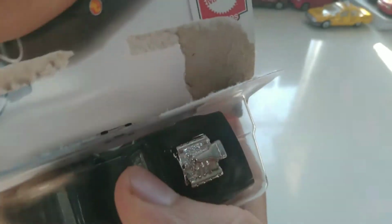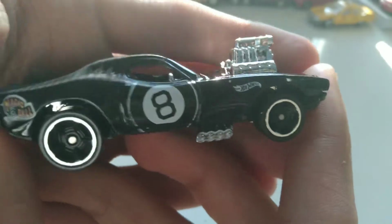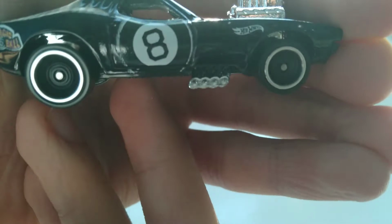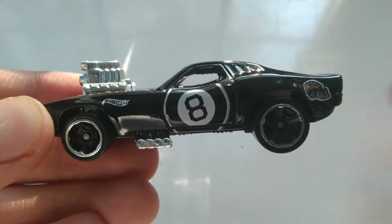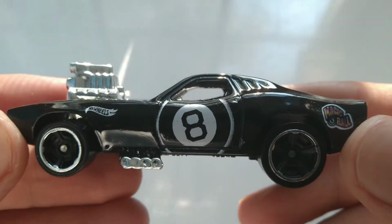Let's just get this out of the packaging. And there's what you can see there as a focus that in. Has a thing on the bottom just like a Magic 8-ball would have. There's a nice look at it. Independent spinning wheels. Loving this Rodger Dodger from the Hot Wheels, the Mattel game series.